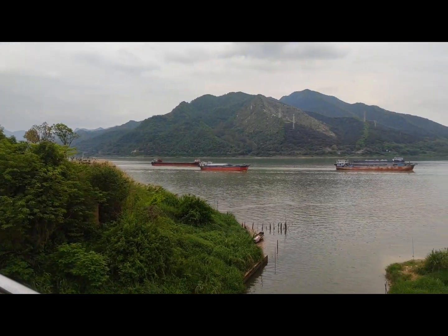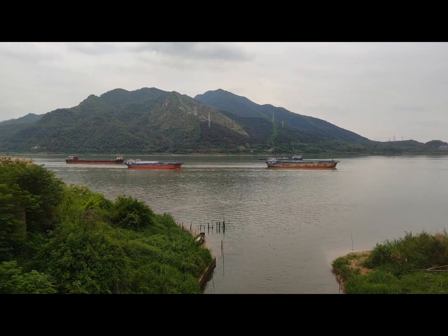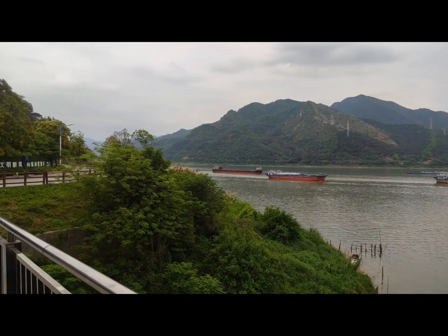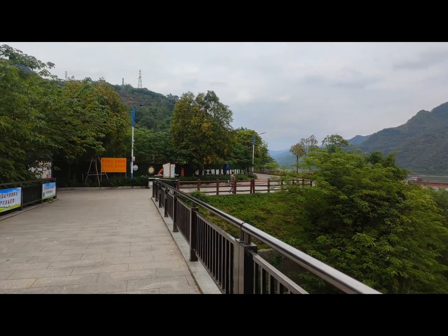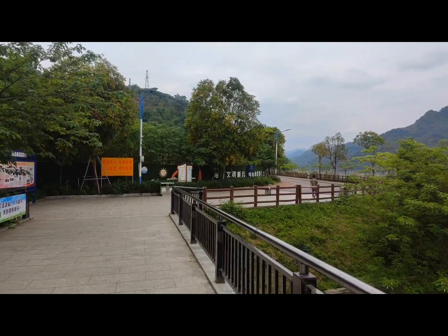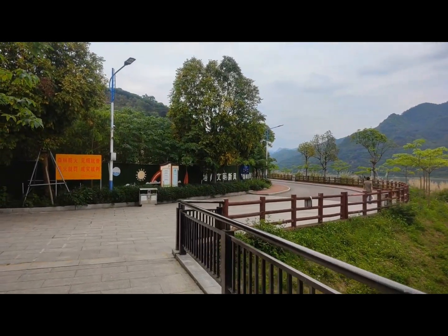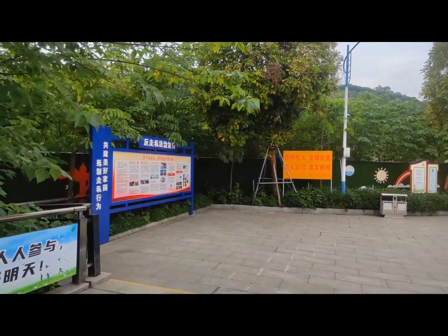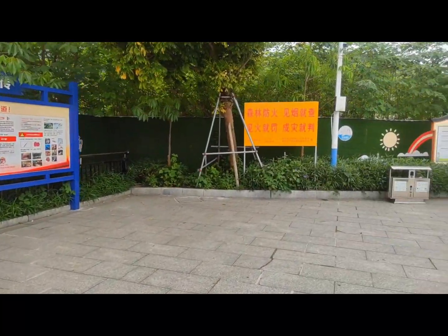But as we can see, quite a busy little waterway heading up towards Dinghu. And we're going to take a little stroll down here and see what we can see. I've been meaning to come down and go for a walk along here for a long time, but I've never got here. So it should be an interesting little look.